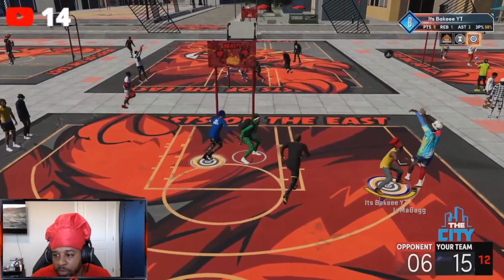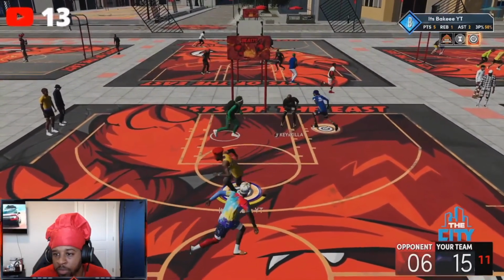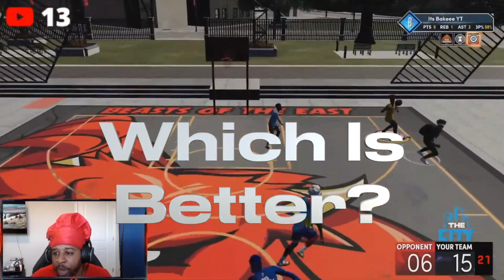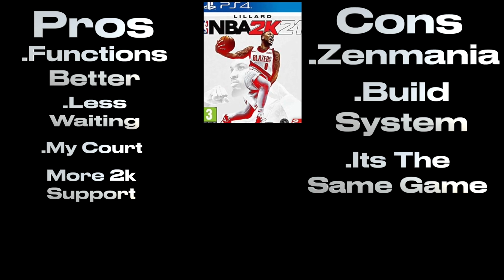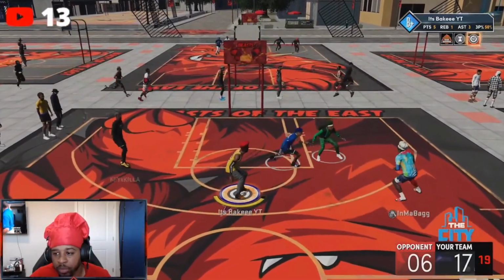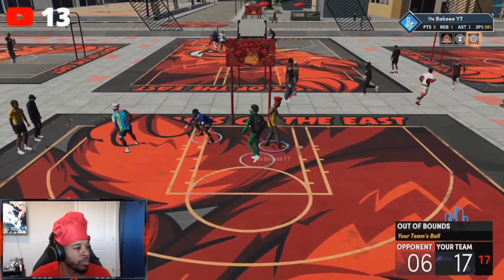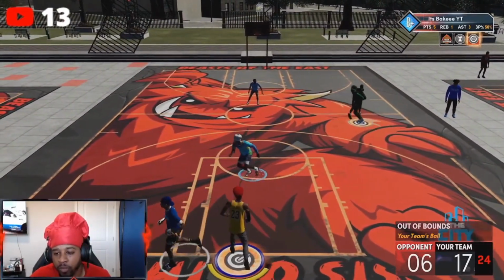So there you have it, the pros and cons for both NBA 2K21 current gen and NBA 2K21 Next Gen. So the question at hand is, which is better? And I think it really boils down to a preference. What do you prefer? Do you prefer to get more games, to play in one park, to have to worry about Zen, but it works, and you're able to do the simple things, and you have a MyCourt, you have that ability to play with your friends when you want to play with your friends? Or do you prefer NBA 2K21 Next Gen?